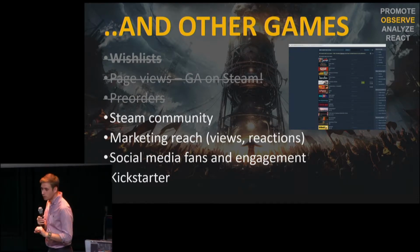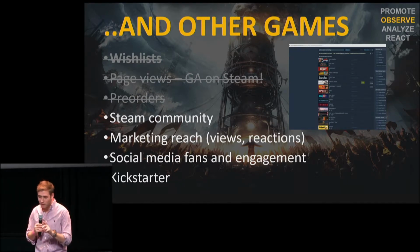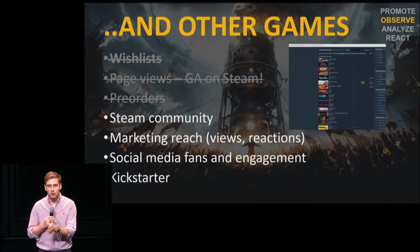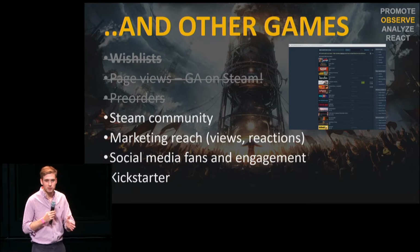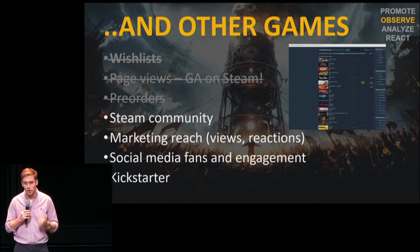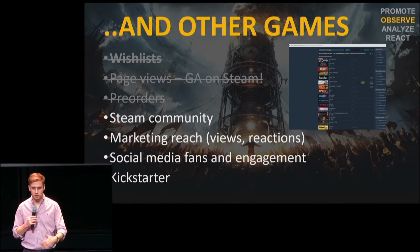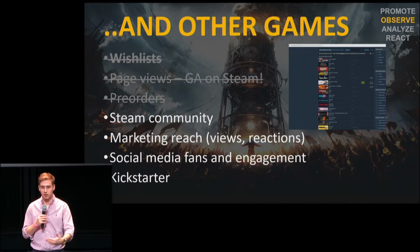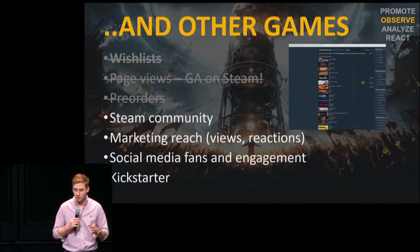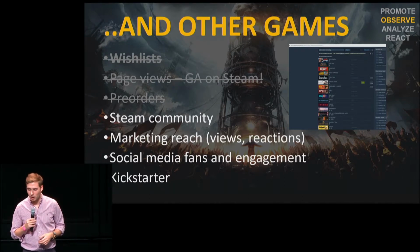And also it's important because half of the things here you can measure on the other games, on the competition as well. So you can see how everyone else is going and compare to them. Steam community is super important because Steam community is directly connected to wishlist. So basically the wishlists are always 6 times higher than Steam community. Not precisely always, but pretty much always.